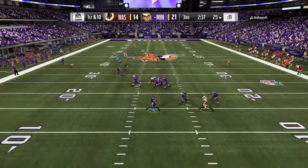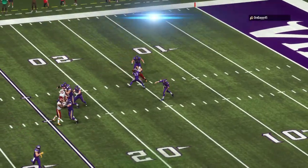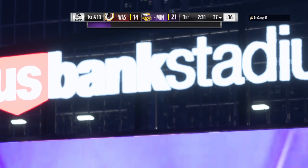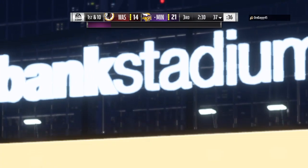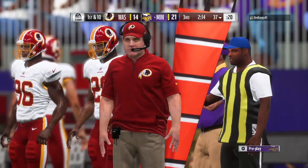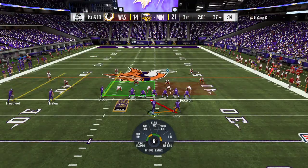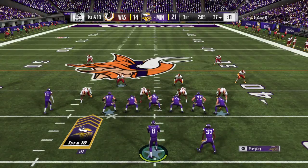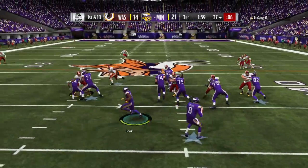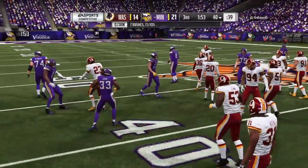First down. Here's Cousins. It's complete, he held on to that. And he's taken down, but able to slip across the 35. Nice way to start the drive. A gain of 12 and a first down. Line of scrimmage, the 37 on 1st and 10. First down, here's the run with Cook. And he'll take this one for about 4 up to the 40.